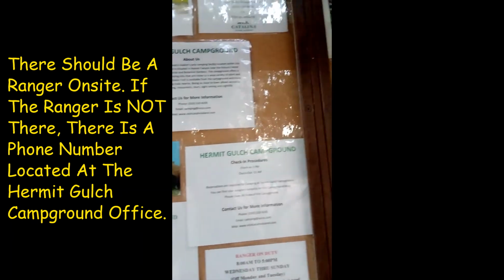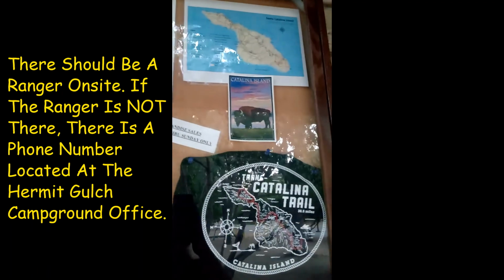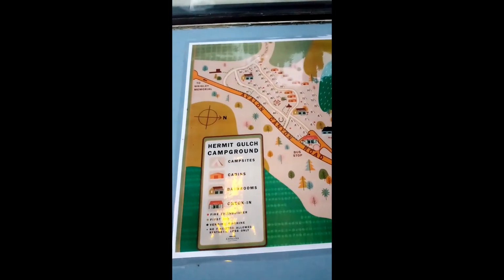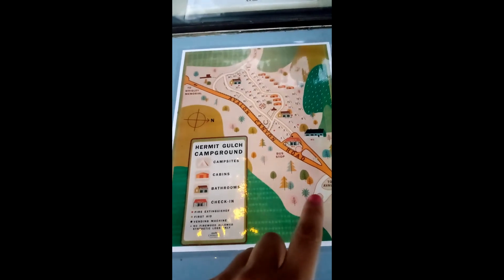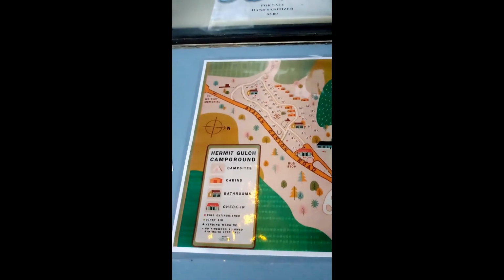And when you get here, there's a little bit of information and a few numbers and resources where you can call to further extend your stay or your experience here at Catalina. And then there's also a map of the campground as well, kind of letting you know where you're at exactly. Avalon's the city where we came from. We walked up a little bit and we're now at the campsite.